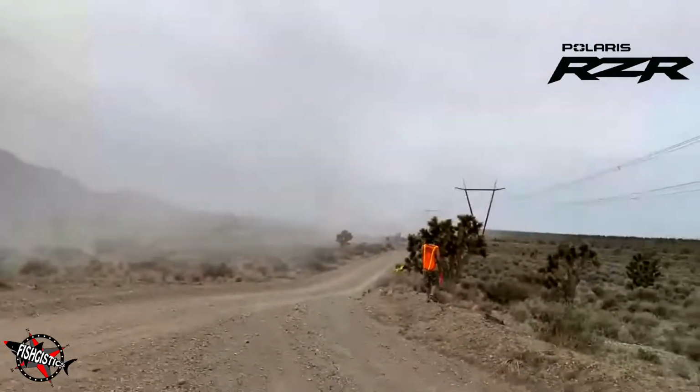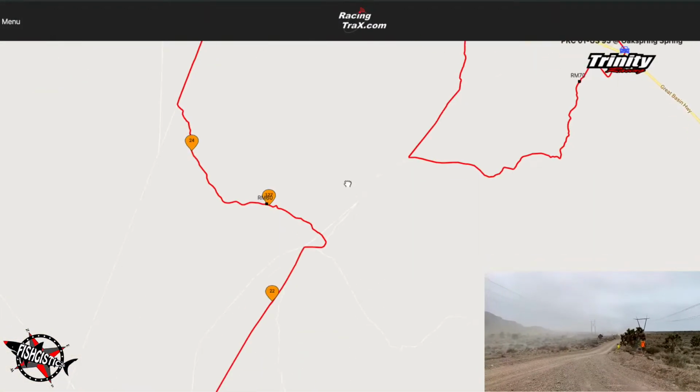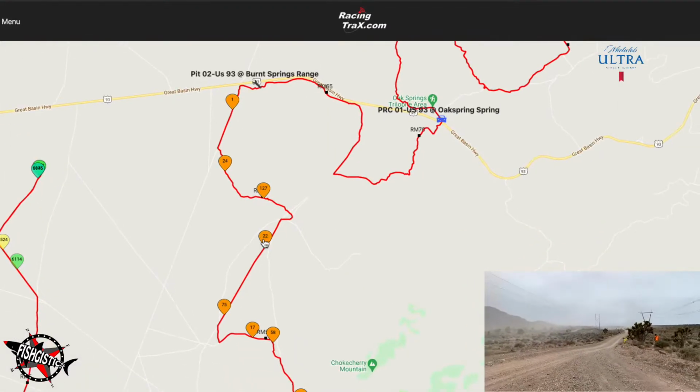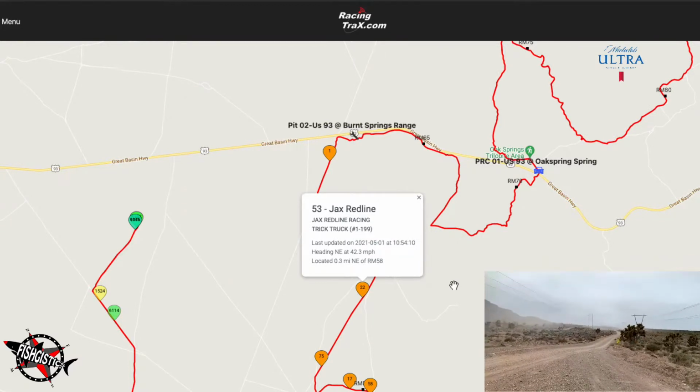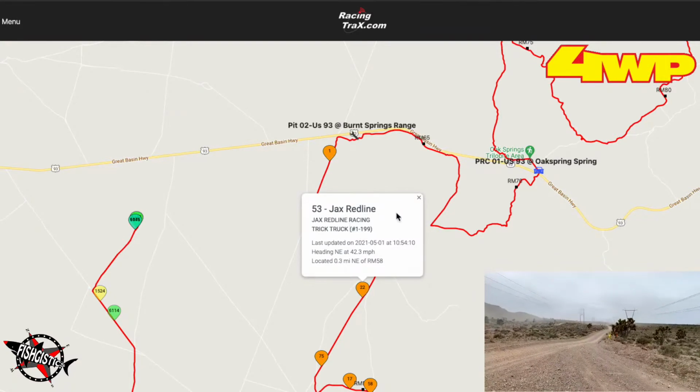That was Jurgensen. All right, so it is a little bit farther back to the next car. So if we come back and look at the tracking screen again, we have the 22, which is actually the 53 Jack's Redline, showing up as a 22 on the tracker, but it is Jack's Redline driving the 53 truck.